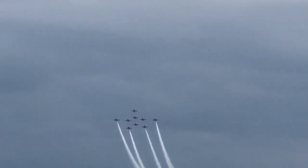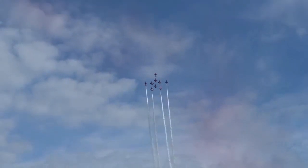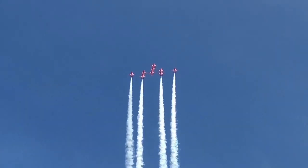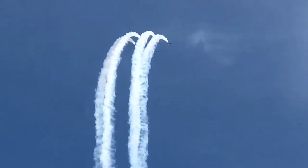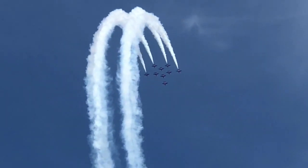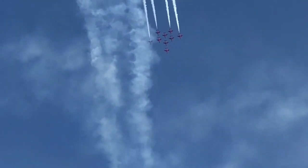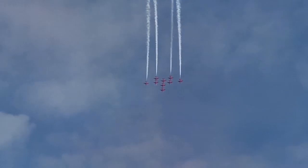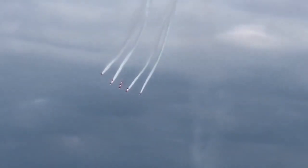Red One pulls Lightning up into a loop, the jets smoking white behind. At the top of the loop, Red One will pull Lightning over the top before twisting it around to the left. On the right wing of Lightning is Red 4, Flight Lieutenant Chris Linden Smith. Chris is a former Tornado GR4 pilot and Hawk instructor. He's previously served on the team and is in his second year back on the unit.